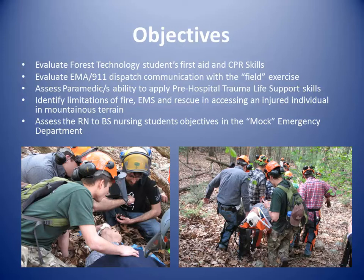Our objectives, and I'm just going to go over them quickly, because Craig will talk about the forestry industry in a little bit: we wanted to look at the forestry students' response to basic first aid and CPR, because they have to have those skills and they need to know them. Then we wanted to look at EMA and 911, because in our community, especially last year, they went to a whole new radio system, and they wanted to test their capabilities for the 911 system. We wanted to look at our paramedics' ability to come and do the ALS piece and do the leadership piece with fire, EMS, and rescue. So we brought them in from different community areas, which you'll see in a little bit.